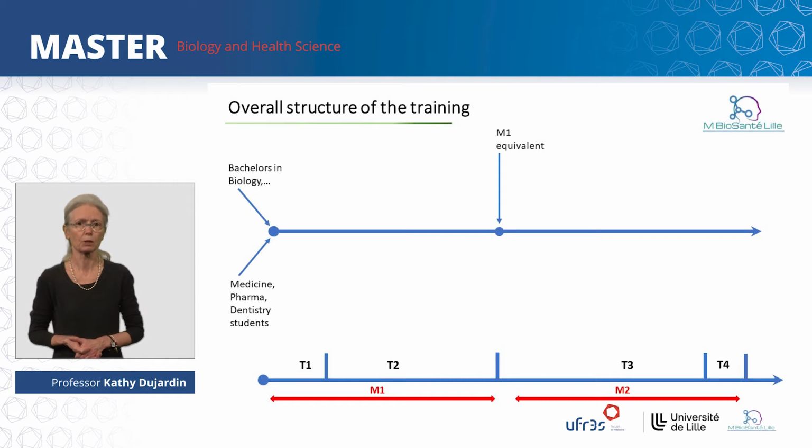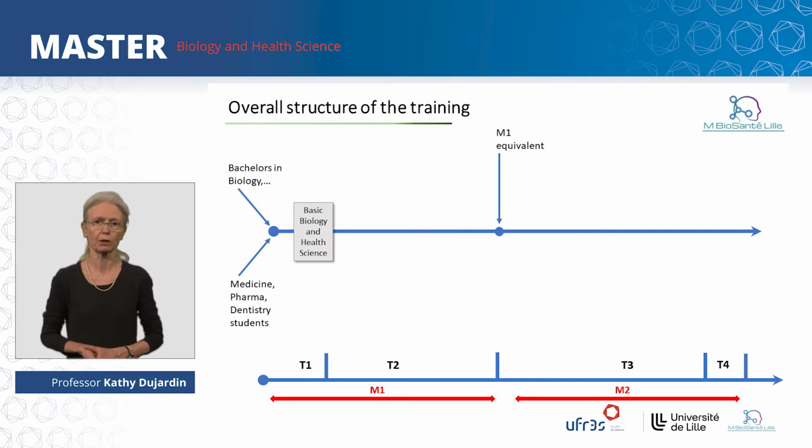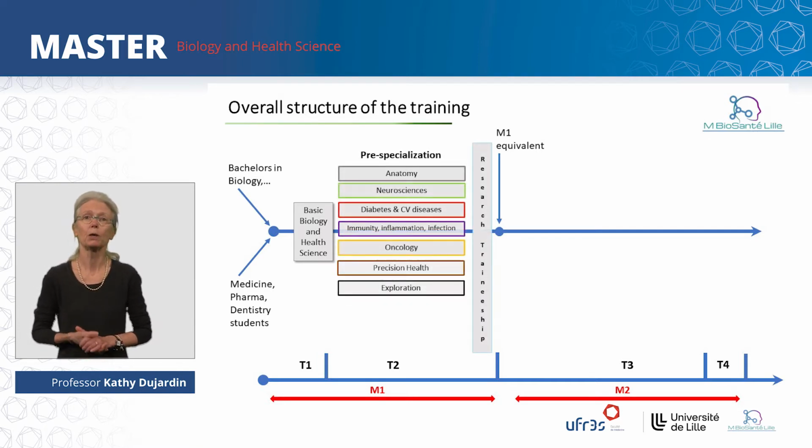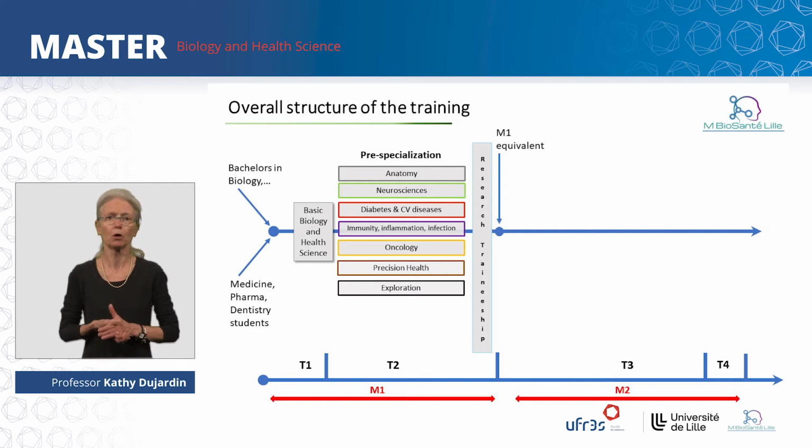The lessons are spread over 4 terms. The objective of the first term is to learn and strengthen basic knowledge. The second term allows you to discover the specializations offered in M2 in order to guide your choice. A short research traineeship offers a first experience of laboratory life.